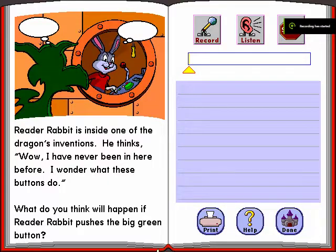The book looks a bit different this time. You get to write the whole thing now. Go for it!